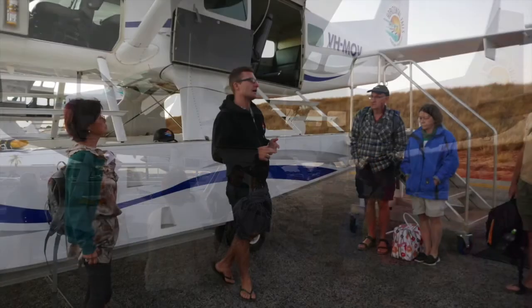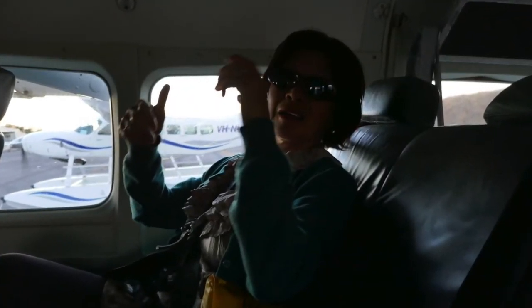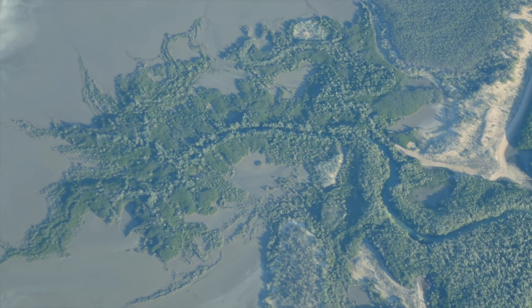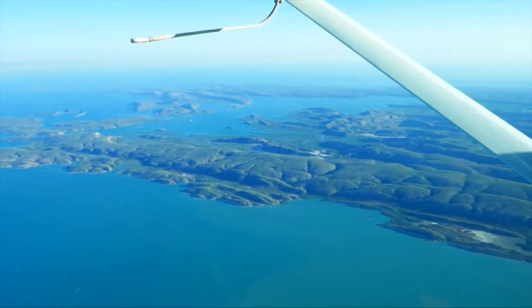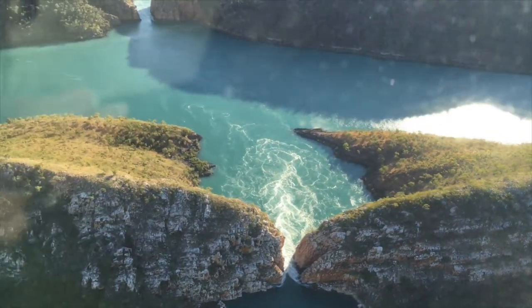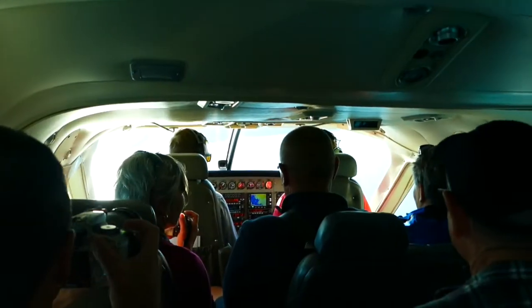The first leg of the trip was from Broome to Talbot Bay via seaplane. Here was our first glimpse of the Horizontal Falls, which is in two sections. That is the upper section, or the narrower section, and up the top of the screen you can see, just disappearing, the lower section, or the wider section of the falls.